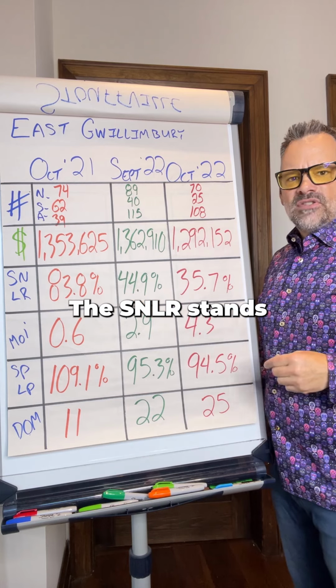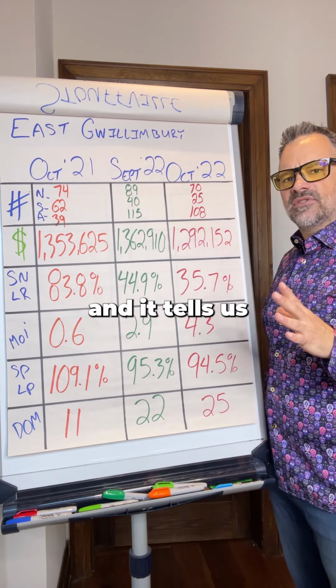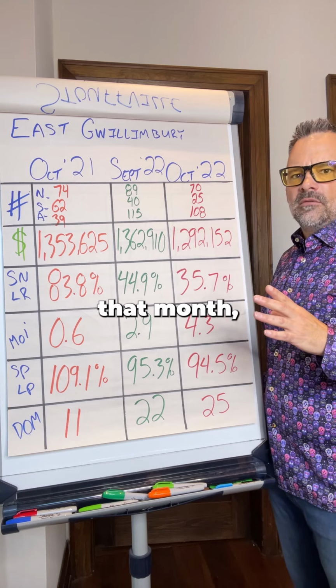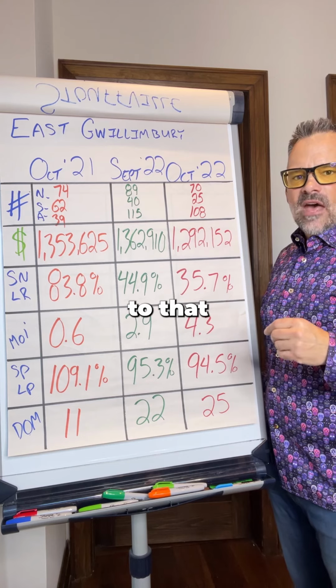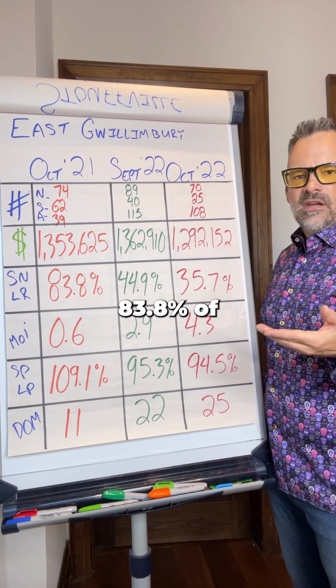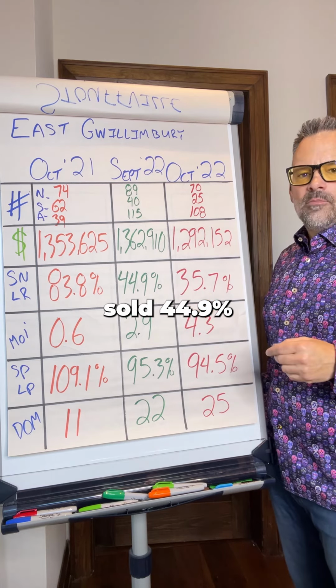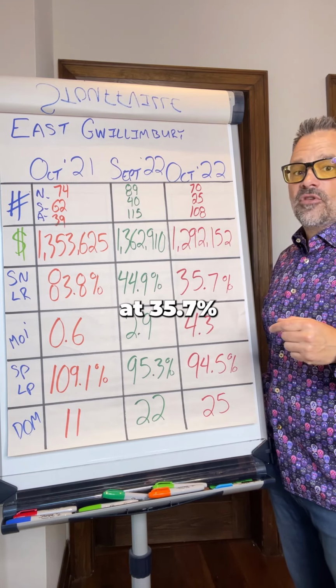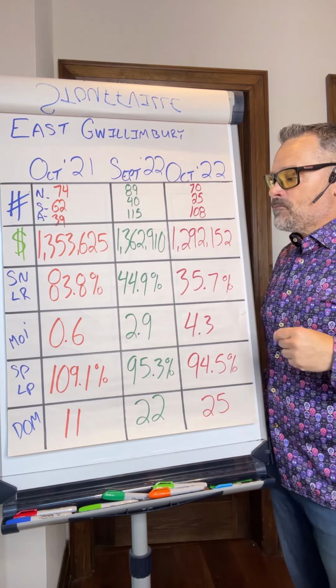The SNLR stands for Sales to New Listings Ratio. It is also known as the absorption rate, and it tells us out of the homes coming on the market that month, what is the percentage of them that are selling. So going back to that October 21 market, we're seeing 83.8% of the houses that came on the market sold, 44.9% in September, and currently trending at 35.7% of the houses that came on the market in October sold.